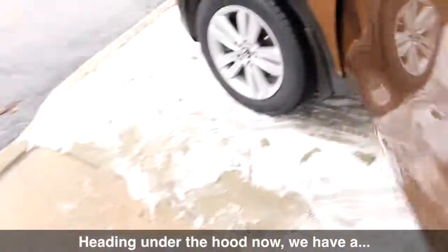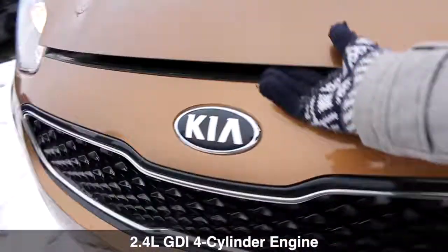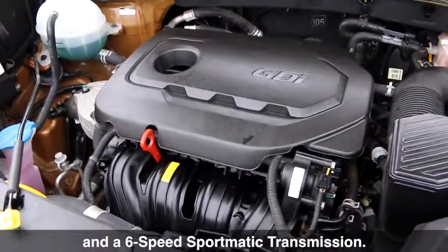Heading under the hood now, we have a 2.4-liter GDI 4-cylinder engine and a 6-speed Sportmatic transmission.